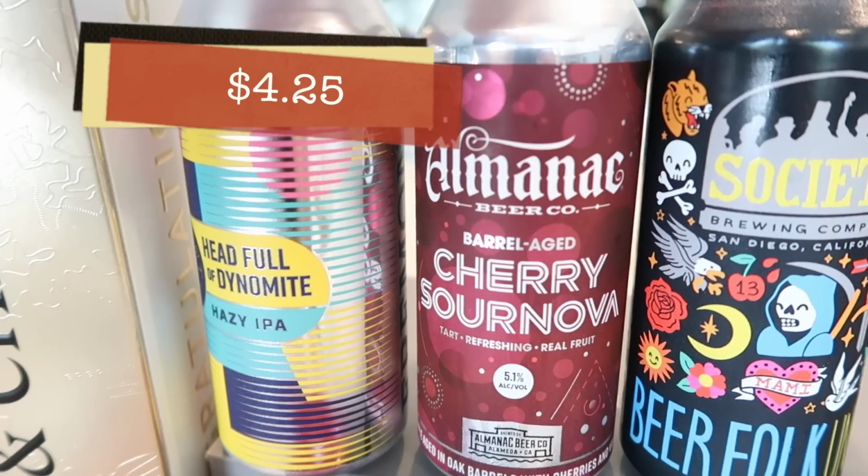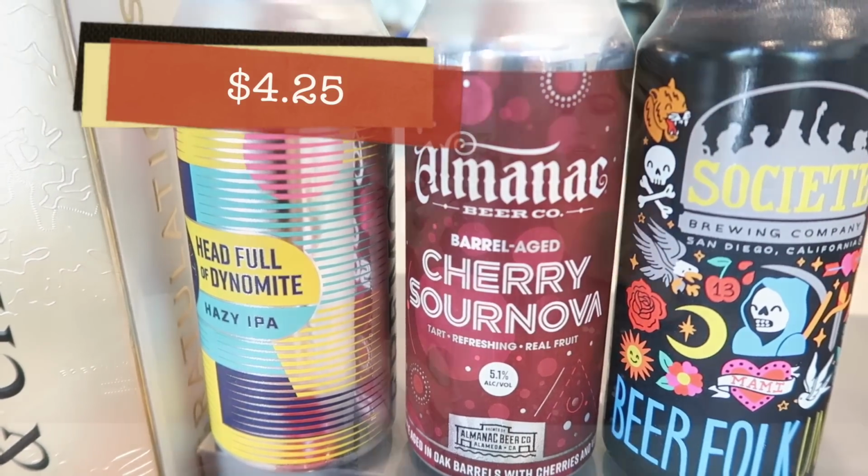Okay, so now we get to try the Almanac Cherry Sour Nova, and that was barrel aged. This one, I'm so excited to try. There's real fruit in this, so hopefully it has a very delicious cherry, and it says hints of vanilla as well. This is a sour. Yeah. So I've had some sours before that have just been like, whoa, but look at this color though. Such a pretty color. All right, here we go.